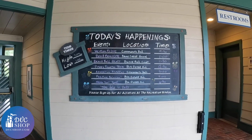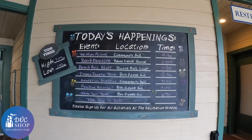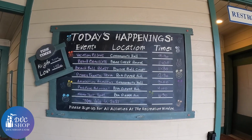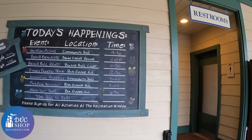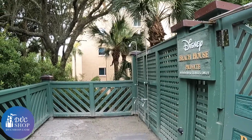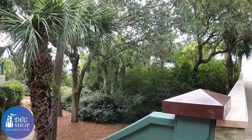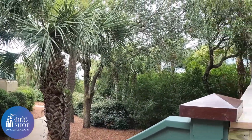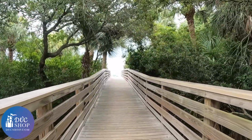Right here by the entrance, there's a large board with today's happenings, and everything is listed on it, whether the activity or event is here at the beach house or the main resort. If you exit down the southeast stairs, there will be an outdoor shower and then another walkway down to the beach. It's all very private and secluded.